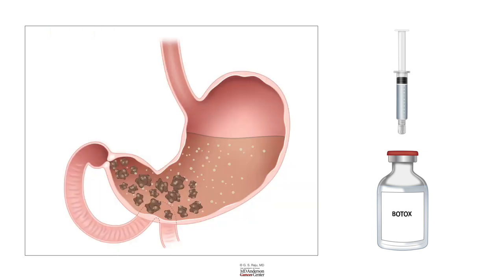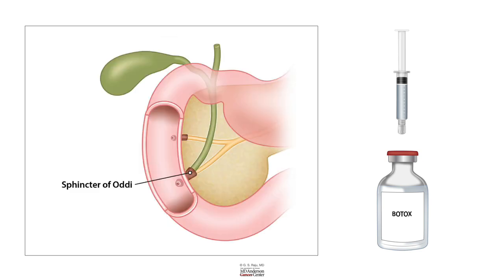Botox could also be used when there is spasm of the pyloric muscle, otherwise known as pyloric spasm, when patients present with nausea, vomiting of stale food, pain after eating, etc. It has also been shown to have benefit in patients with spasm of the sphincter of Oddi, otherwise known as sphincter of Oddi dysfunction. These patients will have pain and sometimes pancreatitis. Although this has been shown to be useful in this condition, this is not routinely used for this nowadays.